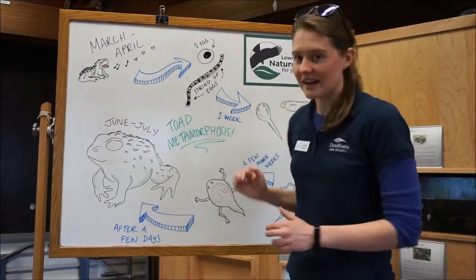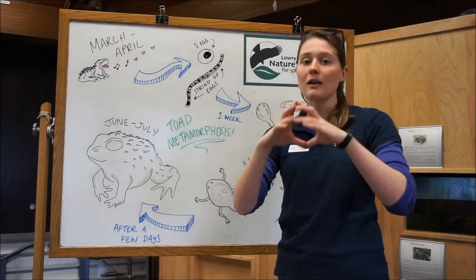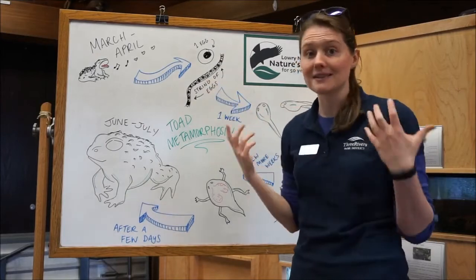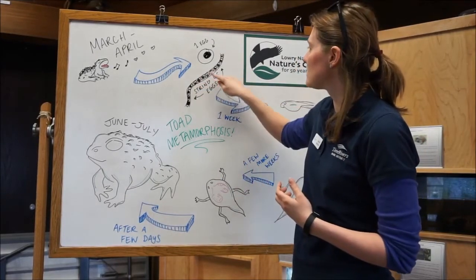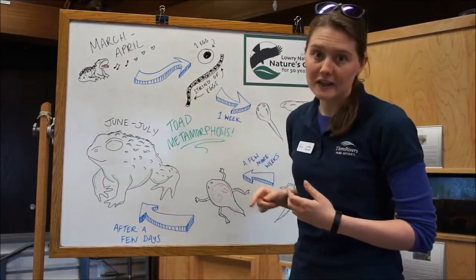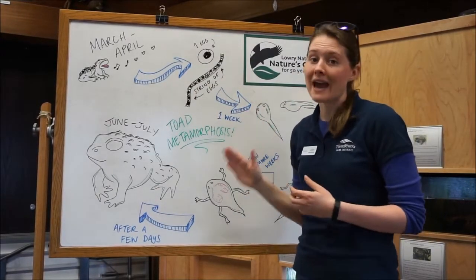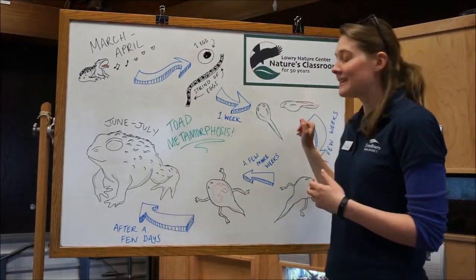One egg looks kind of like an eyeball. It's like a clear round ball with a little black dot in the center. But when toads lay lots and lots of eggs, they lay them in a string, so it looks like a whole line of eggs put together. Now, after about a week, those eggs will start to hatch, and we'll see what are called tadpoles.